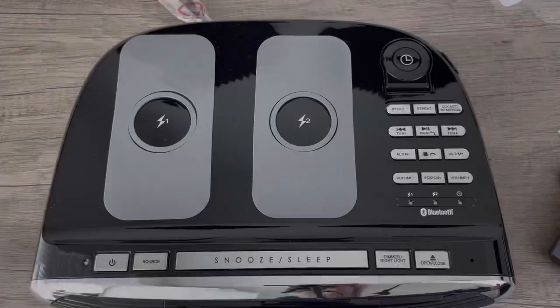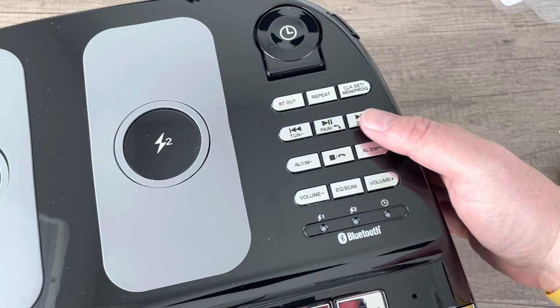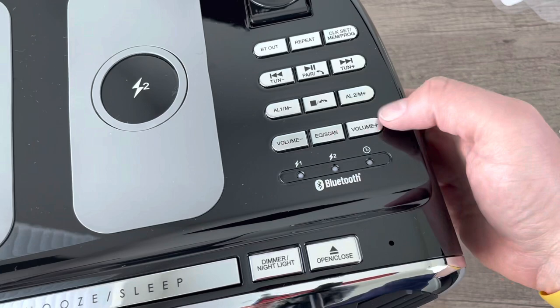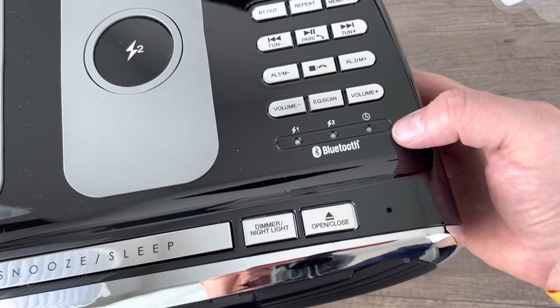There it is. We've got these chrome plastic buttons here. We've got a Bluetooth out button, repeat, clock set, memory program, pair button, tuning, skipping, hang up the phone, answer the call, all sorts of buttons, EQ, scan, different lights showing which charger is active, Bluetooth, the timer, and we got an open and close button for the CD drive.